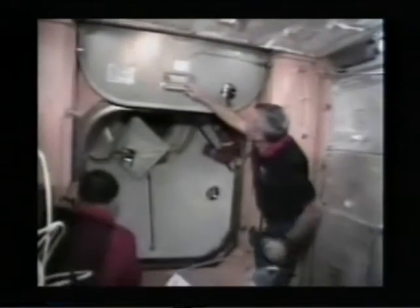The crew will now begin closing the Unity hatch that leads from Unity to the mating adapter, which attaches it to Zarya.